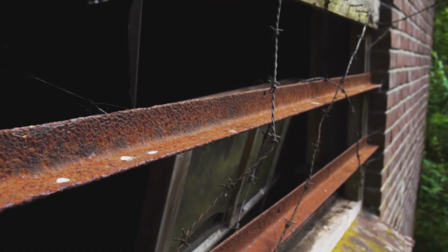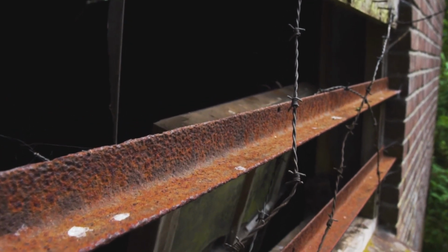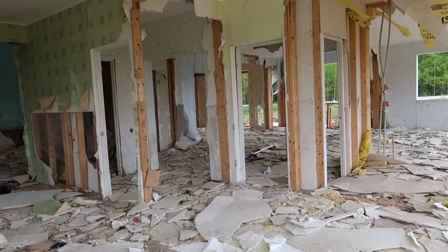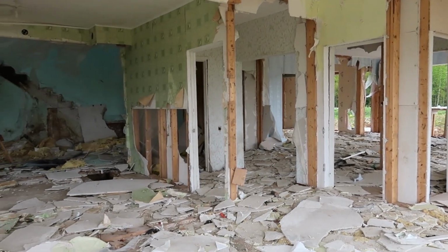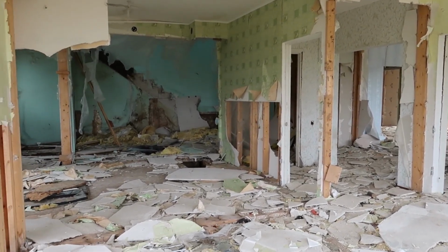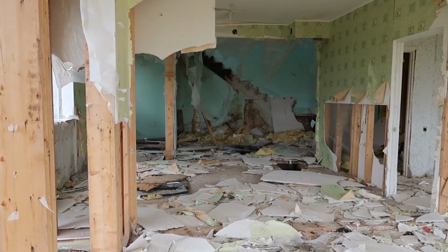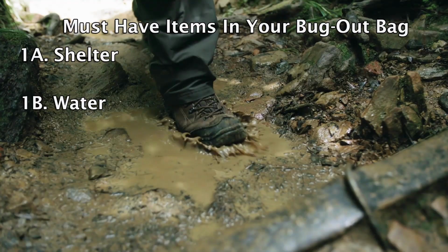If you're in an urban area, you're at a distinct advantage in that there are many pre-existing structures in which you can shelter. It's a great idea to get out there and scout some locations before an actual disaster occurs. Start making mental notes of some dilapidated buildings, closed businesses, and other structures you think might make for a great shelter.